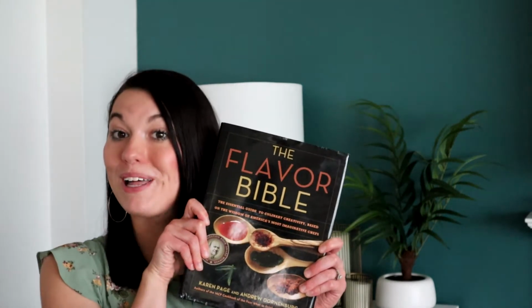So once again, pull out the Flavor Bible and figure out what flavors go well with the salad that you've just created, with the toppings and with the base of your salad. For my arugula salad, lemon juice pairs really well. So we're going to go ahead and make a homemade salad dressing that has a base of lemon juice and olive oil. Don't be intimidated by making your own salad dressing.